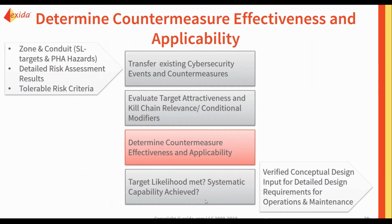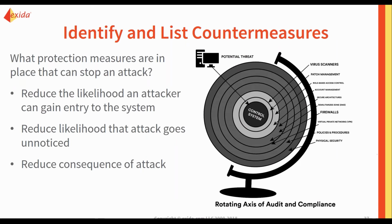Once we've gone through and addressed all of the modifiers that can affect the likelihood of the successful attack, we're able to actually go in and look at the countermeasures to determine the overall effectiveness and then which specific scenarios they would be applicable to. So when we talk about cybersecurity countermeasures, we're specifically looking at what could be in place to stop an attack. So either reduce the likelihood that the attacker can gain entry to the system, reduce the likelihood that the attack goes unnoticed, or reduce the consequence of the attack.